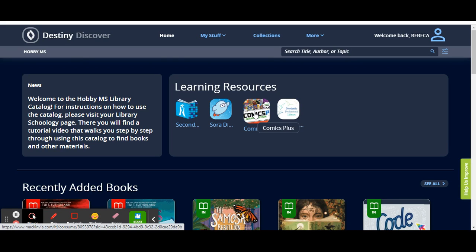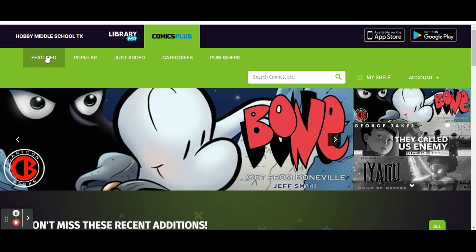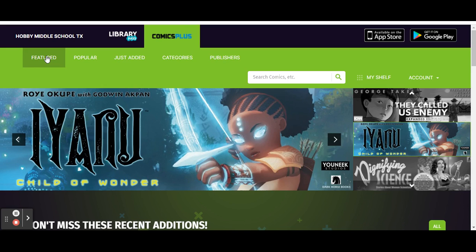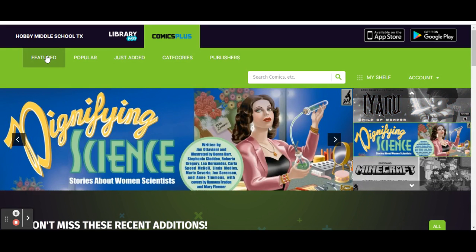It also has some manga mixed in there. So let's click on that. Once it's loaded, you're going to give it a minute to make sure it logs you in. It may take a little longer because there are quite a bit of graphics on there, and graphics do take a minute to actually load properly. So this is the home screen.